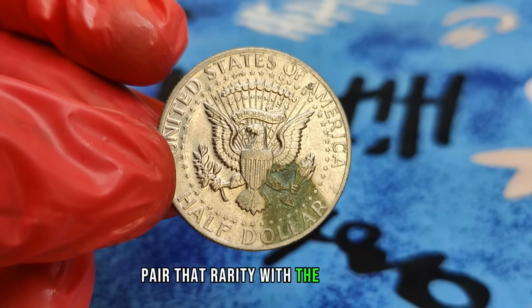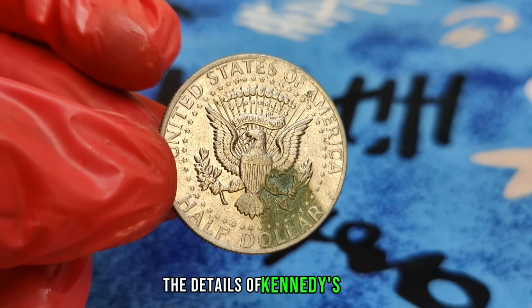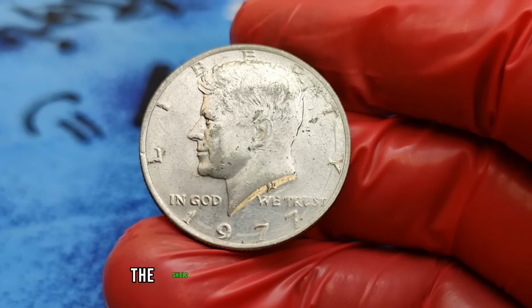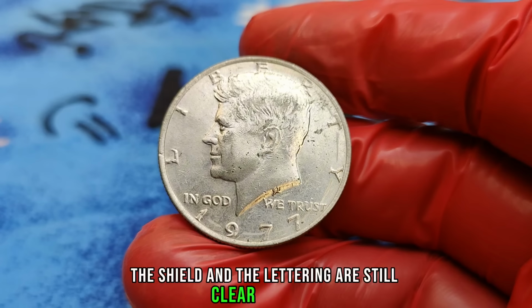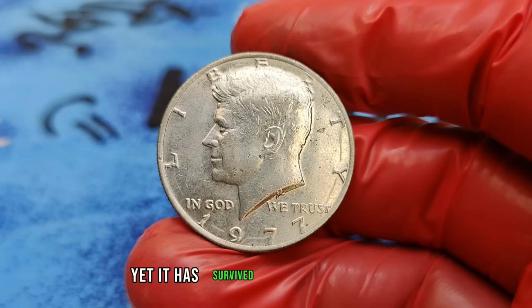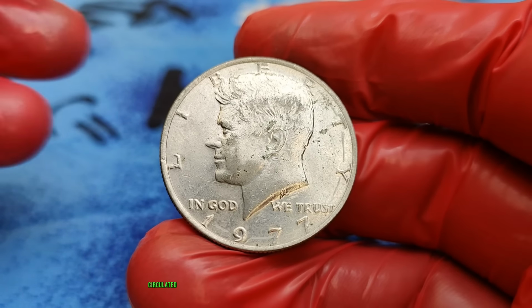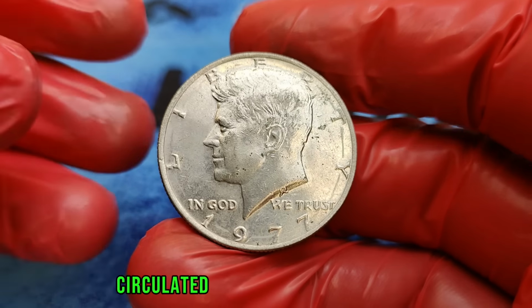Pair that rarity with the very fine condition and you have a masterpiece. The details of Kennedy's hair, the eagle's feathers, the shield, and the lettering are still clear and bold. The coin has lived a life in circulation, yet it has survived with strength and dignity. Collectors love this balance: circulated enough to show authenticity, preserved enough to display true artistry.